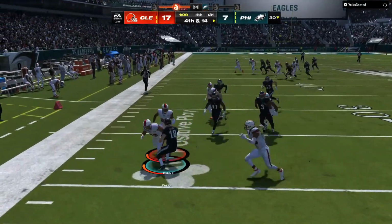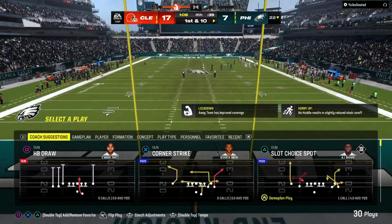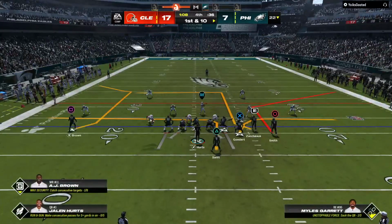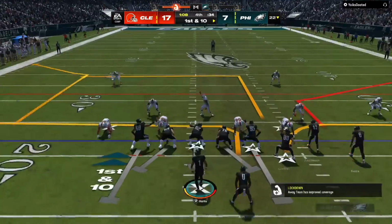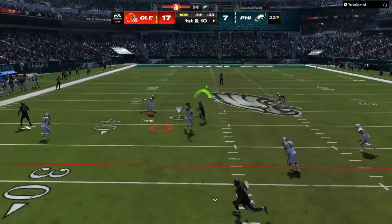Taken in at the 11th. 55-yard punt, 11 on the return. And it will be Eagles football, 1st and 10. Already at the line, this Philly offense set to go. They might be thinking this is close to a lost cause here. Got to play it out. What do they need to do?